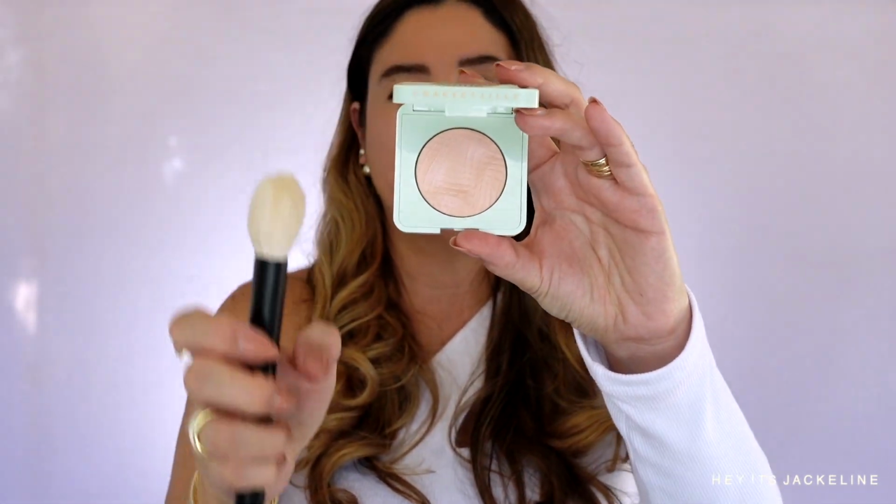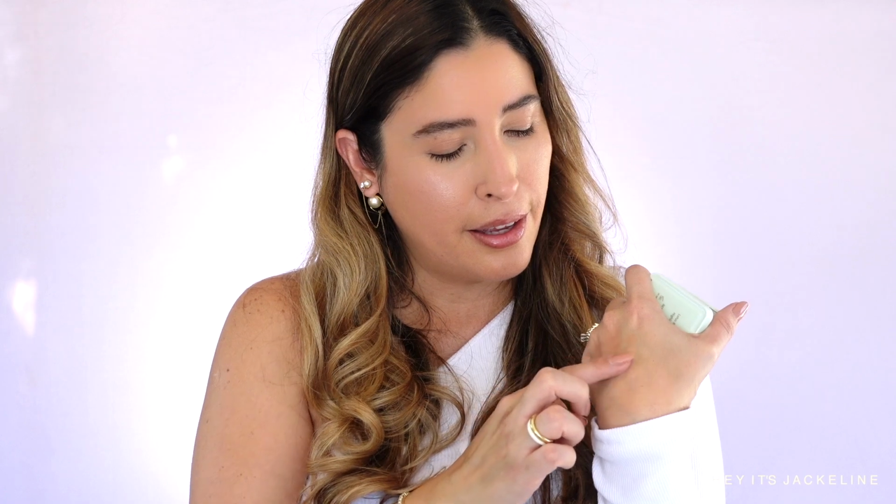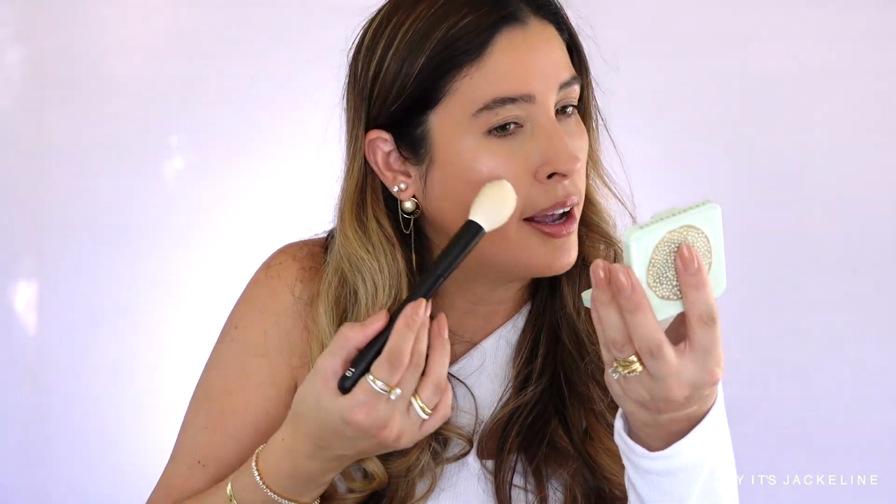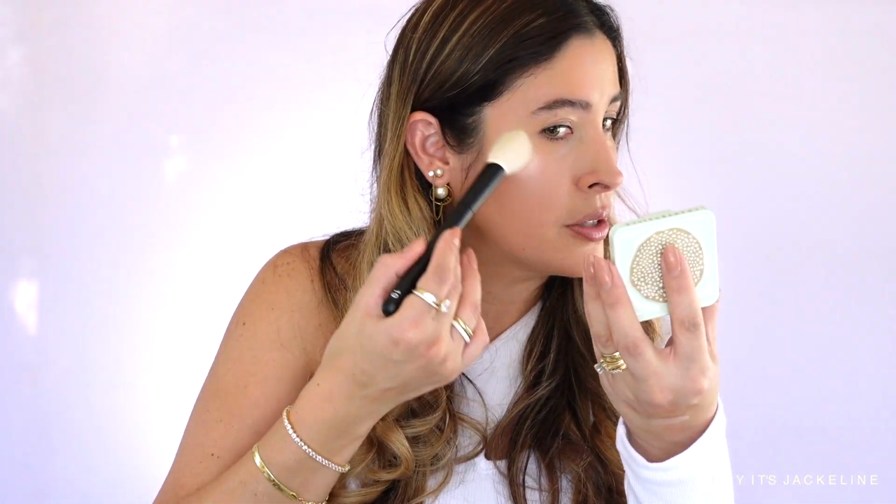Now let's apply the Lotus Radiance highlighter. Okay, this one is kind of like a, ooh, that's very pretty. It's very subtle. That's a luminizer more than anything. I'm going to be using a Refer 19 brush. And by the way, all of these products are of a baked gelée formulation, so I suggest, if you have natural hair bristle brushes, to use those.